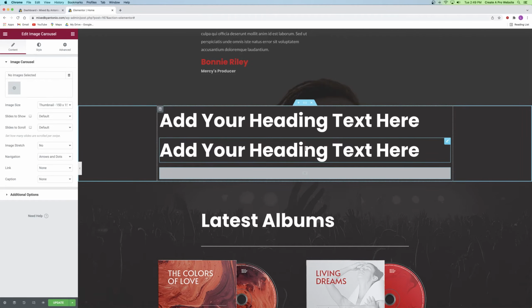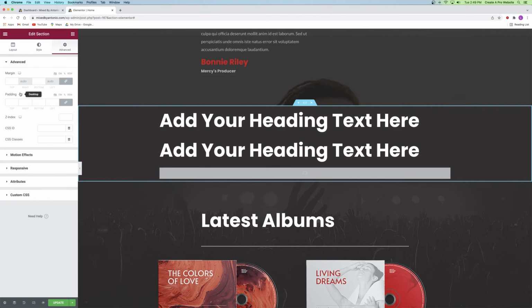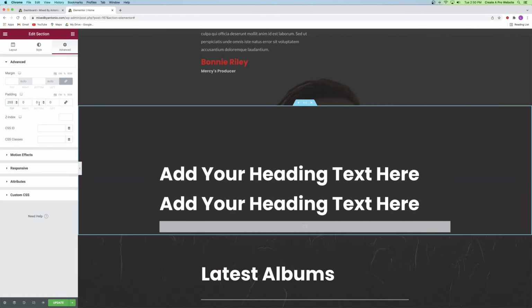All right, so next what I'm going to do is actually edit the background first. So I'm going to click on the 6 dots to edit the section. I'm going to go over to the Advanced tab, and I want to add padding on the top and on the bottom so there's space, because right now it's just kind of sandwiched right up against my widgets. So I'm going to unlink the values, because if the values are linked together, as I go up, they all go up, and that's not what I want. I only want the top and the bottom. So I'm going to add 200 to the top and 200 to the bottom.